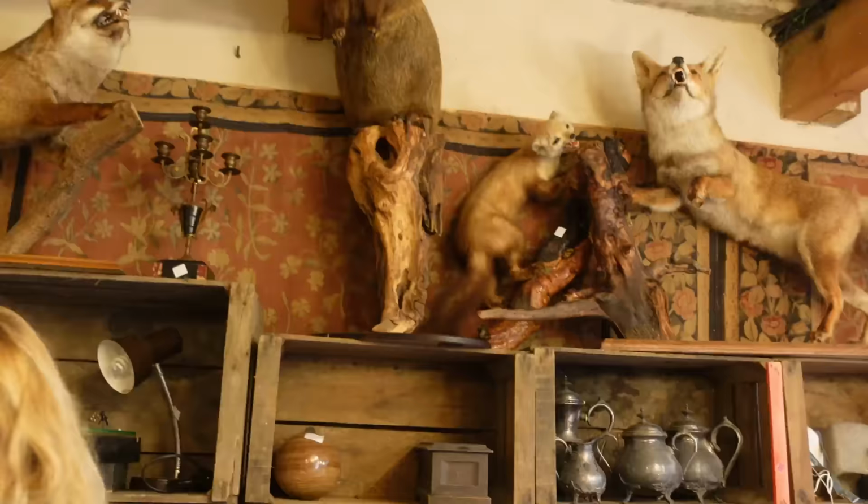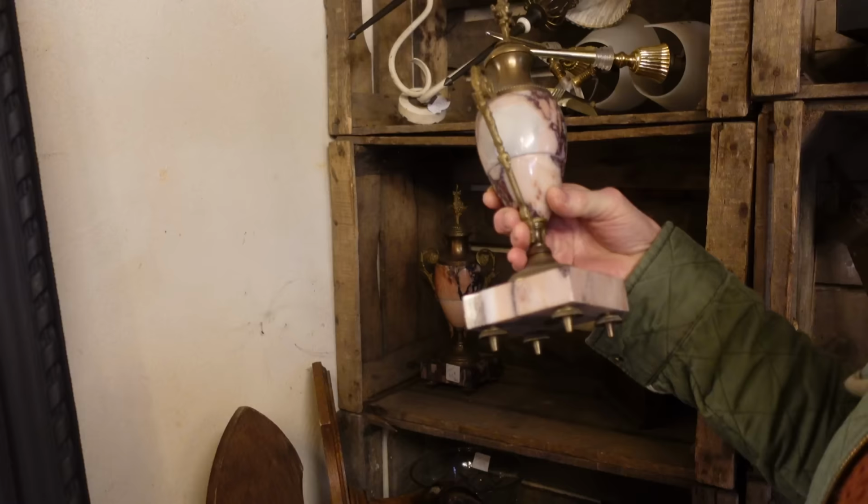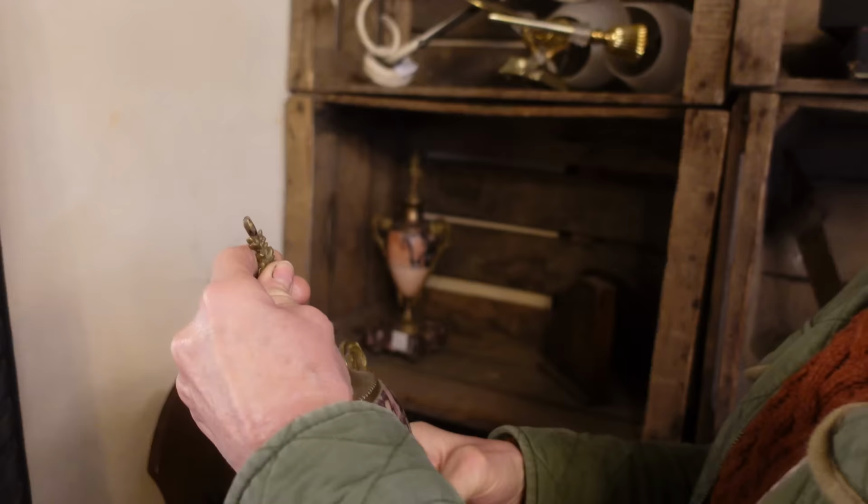They're pretty. What is it? Oh, yeah. Nice for the bedroom. Nice colour on there. The pink's nice in them, yeah. 45, that's not bad. No, it's quite good.